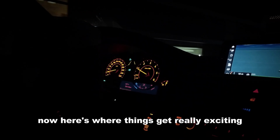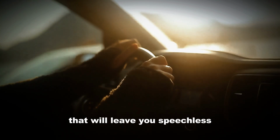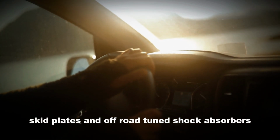Now here's where things get really exciting. The Toyota Stout 2025 is packed with cutting-edge technology that will leave you speechless. The Stout also boasts an upgraded suspension system with increased ground clearance, skid plates, and off-road tuned shock absorbers.